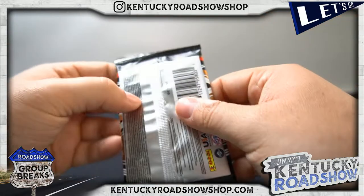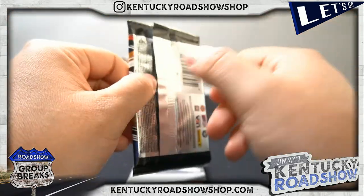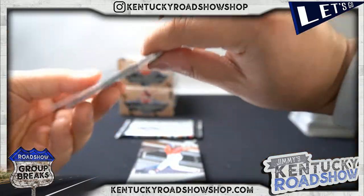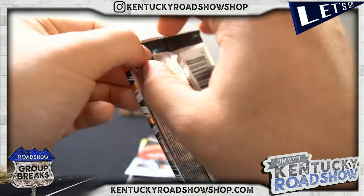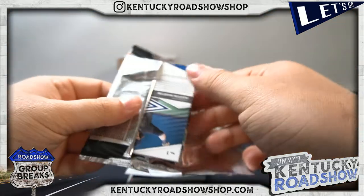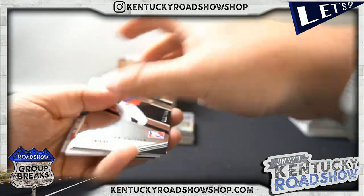That's funny. There's a lot of stuff in here. A lot of autos, a lot of die cuts. Yeah, just a lot of stuff. And then you get the chrome ones.